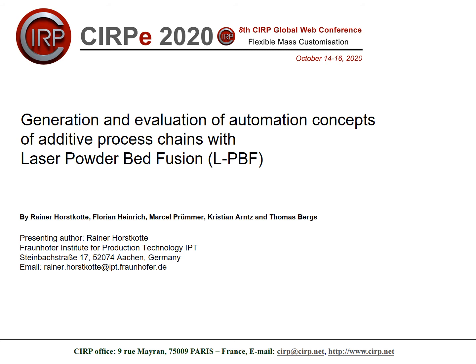I'm a research fellow at Fraunhofer IPT, and in the next minutes I present you my paper, Generation and Evaluation of Automation Concepts of Additive Process Trains with Laser Powder Bed Fusion.